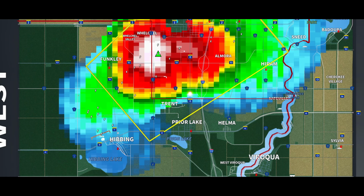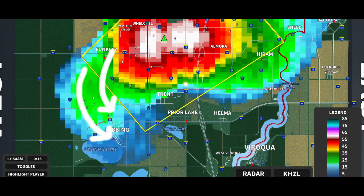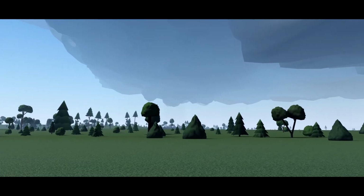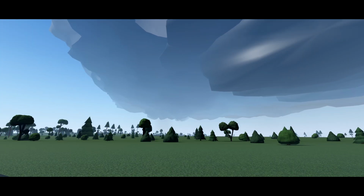Okay, it looks like the supercell is now fully developed. You can see the rear flank downdraft on reflectivity kind of surging around. And if we check velocity now, we should start to see some inbounds here, the red indicating inflow into the storm. We should see a tornado warning here any minute. In fact, there is the wall cloud right there. Amazing.